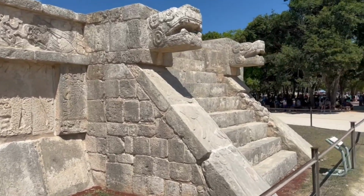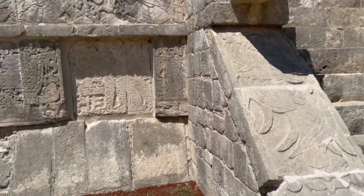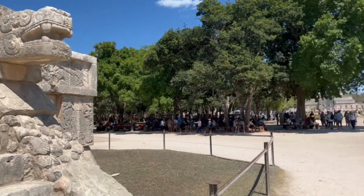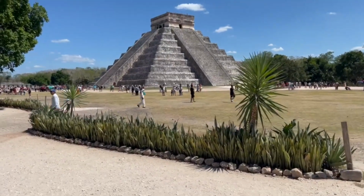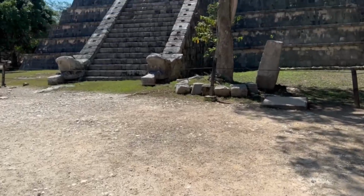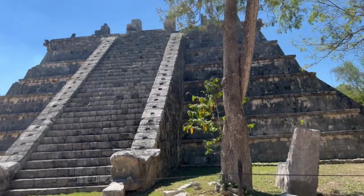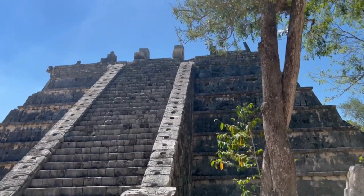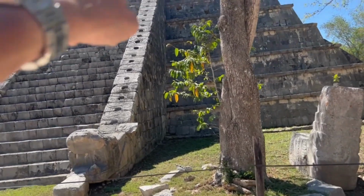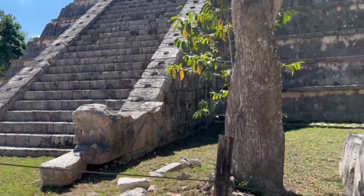Wow, that is cool. They're very into the jaguars here. Apparently there actually are jaguars in this area, which is wild to think about. They're just not here because of all the people, but there are jaguars in these parts. Interesting. So here we have another pyramid. I believe it's called Osario. No top on it. Yeah, look at that snake coming down. So cool.